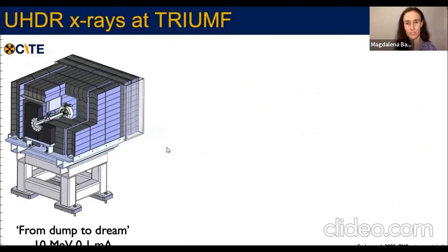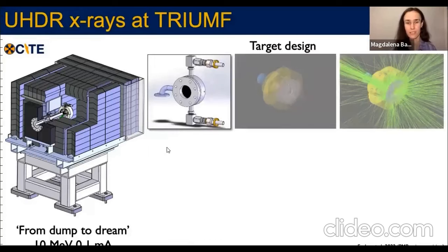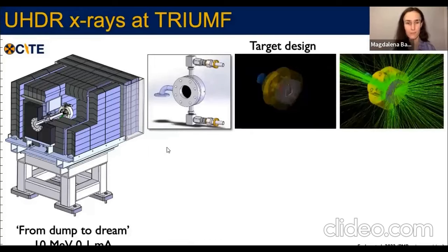So what we had to do was design a target that would not melt, and we chose tantalum as the target. We explosion bonded 1 millimeter of tantalum onto an aluminum flange that is actively cooled with water. You can see the target design on top, as well as Monte Carlo simulations to assess what type of dose rates we would expect from our machine.